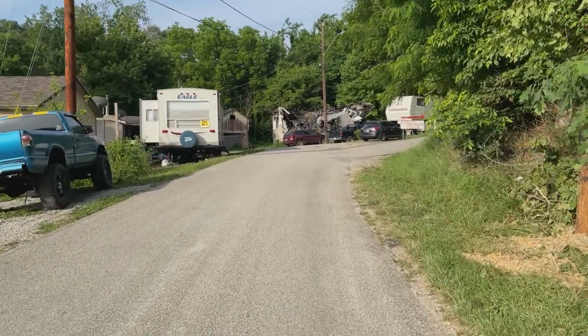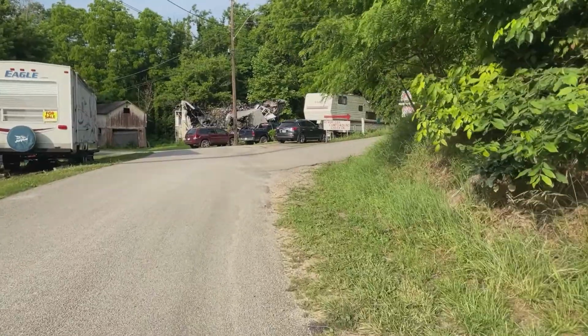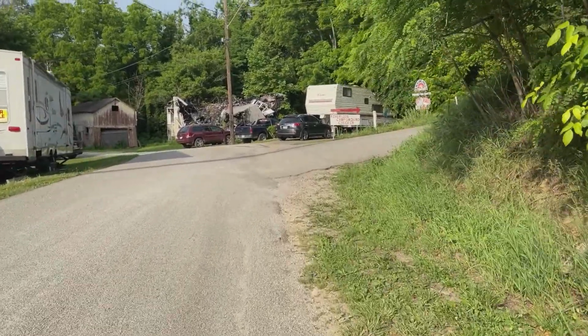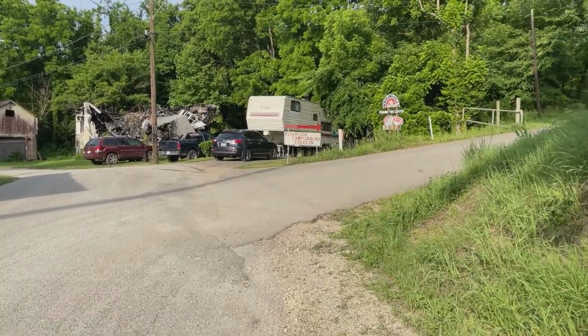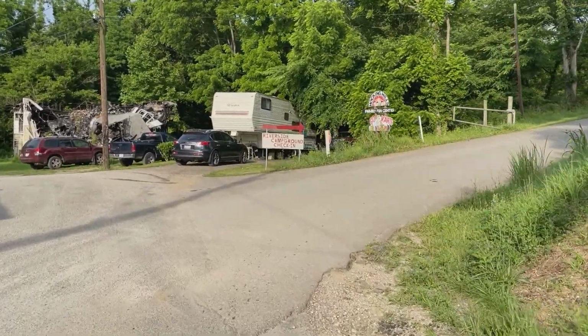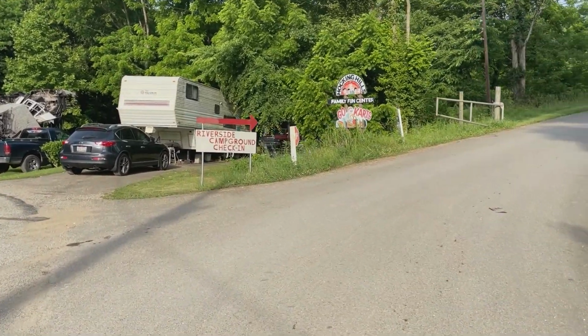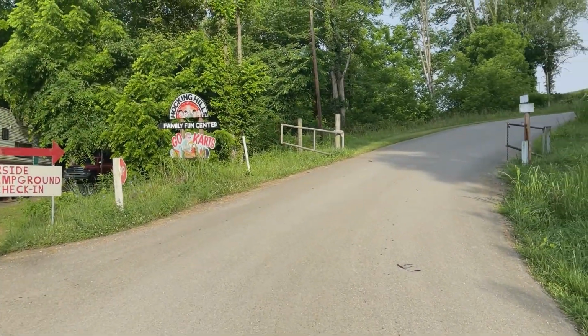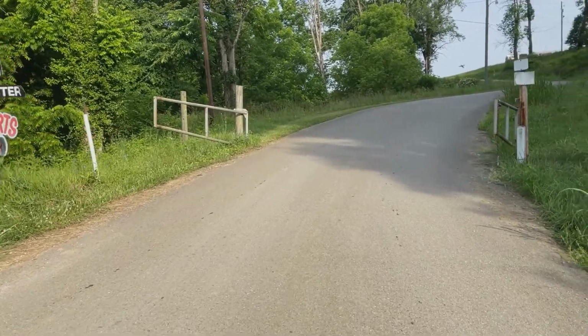But you can see there's a sign over here, Riverside Campground check-in. So everyone has to come back here to check in because the office is back here. And then you can see the sign, Hocking Hills Family Fun Center, go-karts. So you make this turn, and here's the driveway into the actual campground and fun center area.